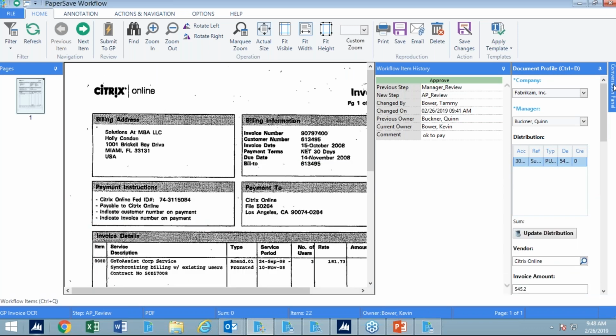So what have I done? Just again, to recap very quickly, I've captured some documents. That's document management. I did the first part of the transaction automation module, which is the OCR, the optical character recognition. Remember, it populated these fields. We did workflow. Managers approved it. Directors approved it. They did the coding. Now I'm at that last step of my workflow, which is the accounts payable.